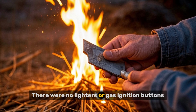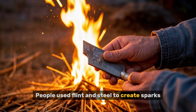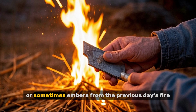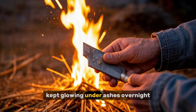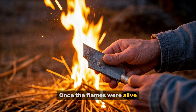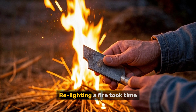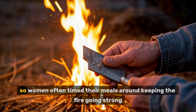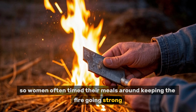There were no lighters or gas ignition buttons. People used flint and steel to create sparks, or sometimes embers from the previous day's fire, kept glowing under ashes overnight. Once the flames were alive, they were carefully maintained throughout the day. Relighting a fire took time, so women often timed their meals around keeping the fire going strong.